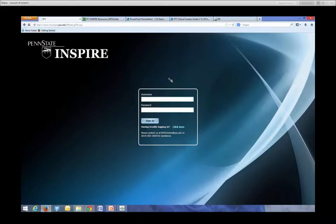This is the Inspire login page. I'm actually using the testing or demonstration site, but it looks very much like what you'll see when you log into the live site. When your Inspire username and password are established, you'll receive an email, and it should have the URL for the login page in that email. You can also find the URL for the login page on our website and in the screen guides.